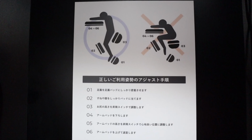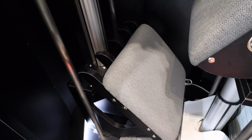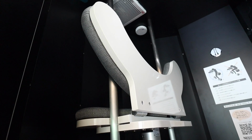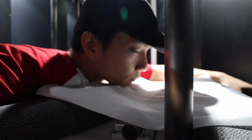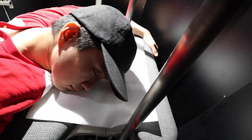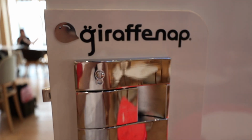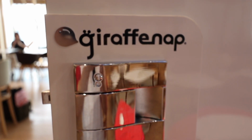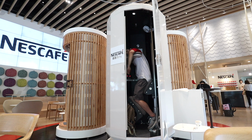Finally, let's talk about the nap. So there is the footrest, a knee cushion, a questionable seat, and a foldable arm plus headrest. They also give a sheet of paper to cover the armrest and maintain the hygiene. Then you put your arm and head and take a nap. Although I find the head placement is very awkward. Well, the napping position itself is very awkward. This awkward position is the reason they name it giraffe nap. Because you sleep in an upright position, it resembles how a giraffe sleeps, I guess.